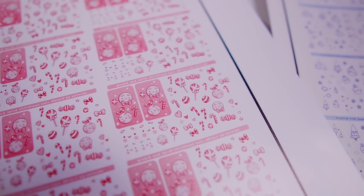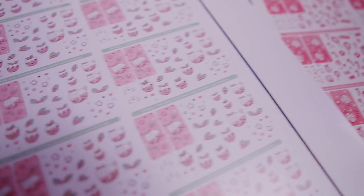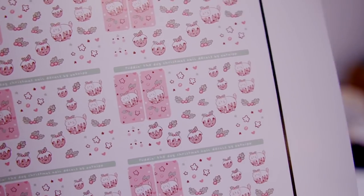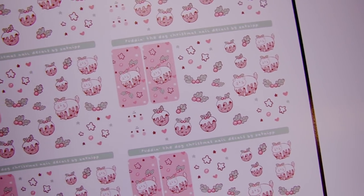Then I've got the candy cane ones with ginger and spice. Then I've got this cute pudding one, which is basically a Christmas pudding, and then these cute little Christmas puddings and some little hollies.